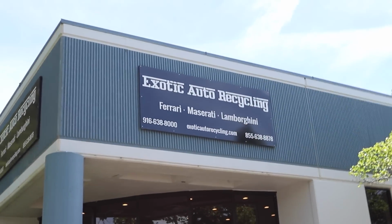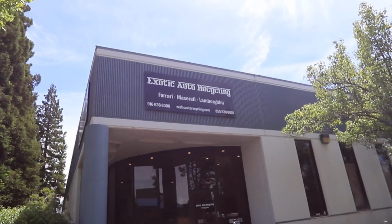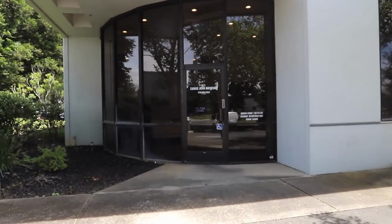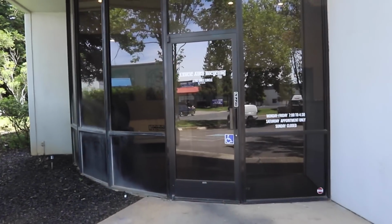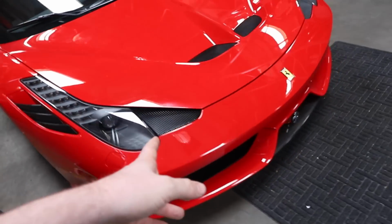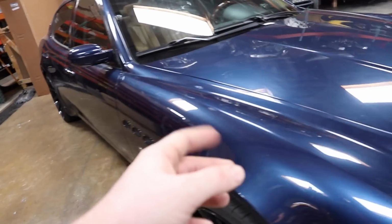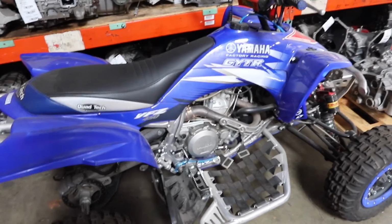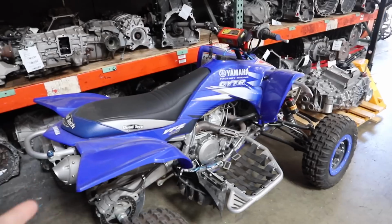So our donor car starts here in Rancho Cordova at Exotic Auto Recycling. I scoped this car out many months ago, and I actually showed you guys it before on the channel as well. Is it this one? No, it's not that one. Maserati? No. Fake Supra? No. Is the channel taking a turn for the off-road?